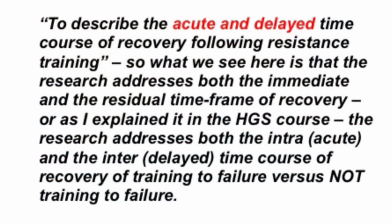Now here are some important sections from the research abstract to read and understand, and I'll explain below why this is so important and pertinent and relevant to the Hardgainer trainee. Their purpose, if you look at the purpose of the study, and we'll put this up on the screen as well in bold: to describe the acute and delayed time course of recovery following resistance training. So what we see here is that the research addresses both the immediate and the residual time frame of recovery, or as I explained it in the Hardgainer Solution course and book, this research addresses both the acute, what they call acute, and inter, as in delayed, time course of recovery of training to failure versus not training to failure. And this is really important.